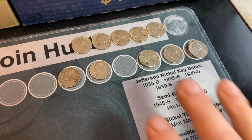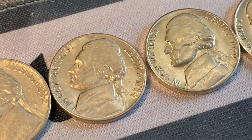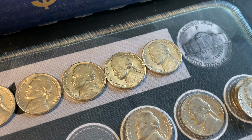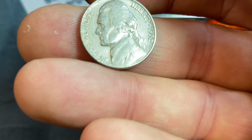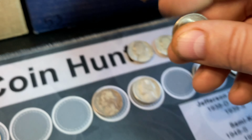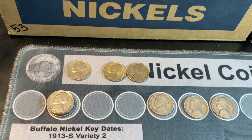And then in the 50s, mostly common stuff, but we got some nicer nickels up here that might upgrade the album. I don't know about the 59s. We got 3 really nice ones of those, but this 54D is pretty nice. And I think our 52 Denver is not as nice as this one either. So maybe a few upgraders in that first box and some silver for the collection.